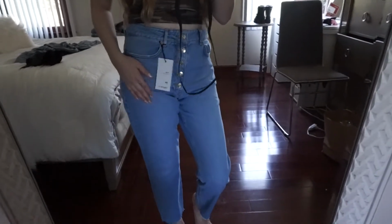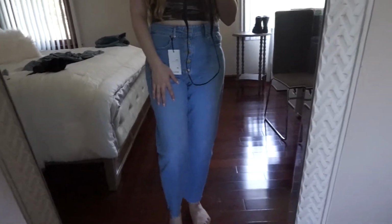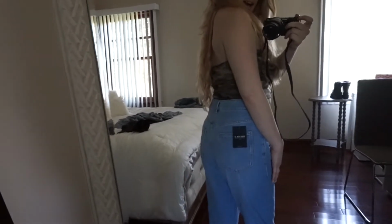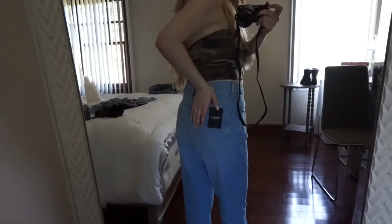Okay, so I'm so sad because I really like them. I love the buttoning and it's really cute, but honestly it is not flattering at all on me. I think this would be cute on others, but not on me. They look like that on the bottom. It's kind of big, and then this is what it looks like on me. Literally no butt.